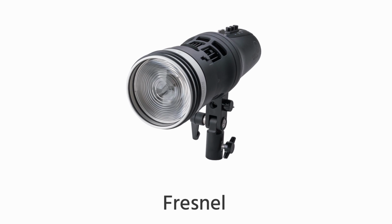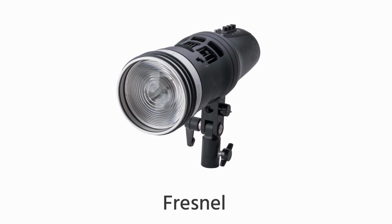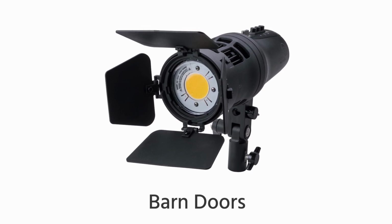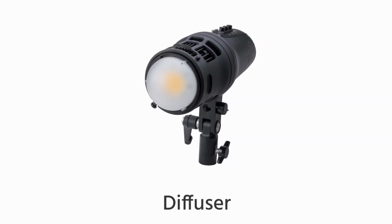You can modify it with other hard sources like Fresnels, so you can focus it and do spotlights and beauty spots and focals and things like that. And then you can also add soft sources, so you can put soft boxes on it. You can put umbrellas on them. And make it a nice big soft source for interviews and things like that. So it really allows you to do a lot of different things.